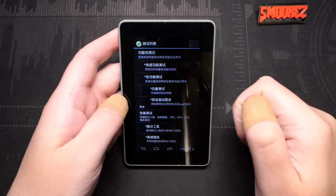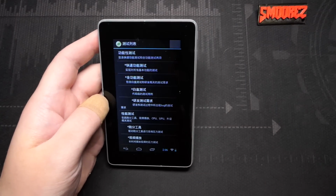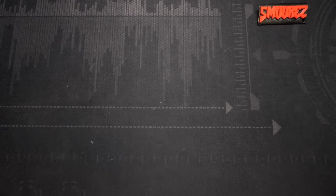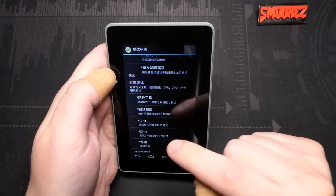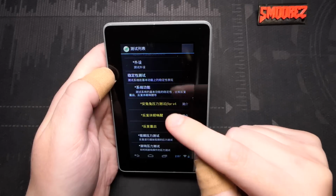Oh, okay, it's all in Chinese. I know CPU and GPU. That's something. I'll point my phone at it with Google Translate on. See what it says. Functional testing, quick function test, full function test, white box requirements for R&D testing, performance testing, video playback, stress test for long playback. Oh, that's fun. Let's try this. Do any of them actually do anything? I'll just press all of them until something happens.